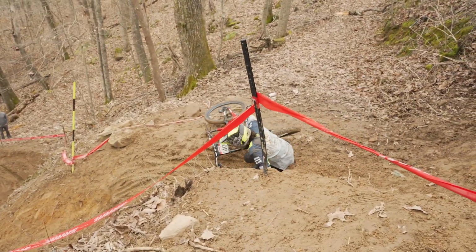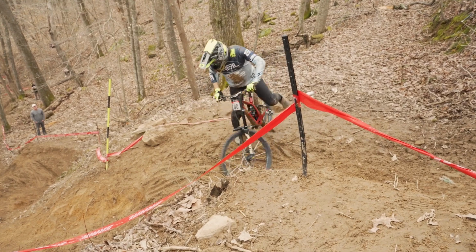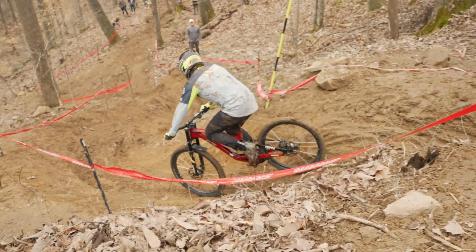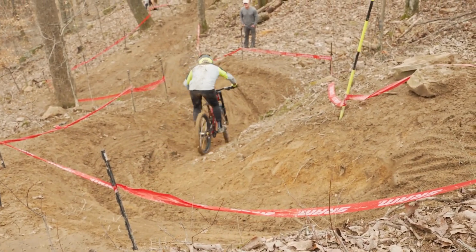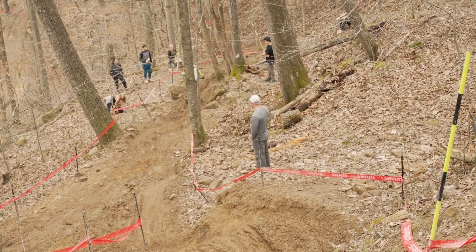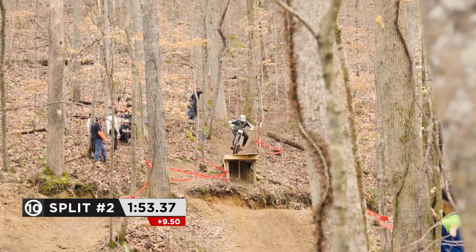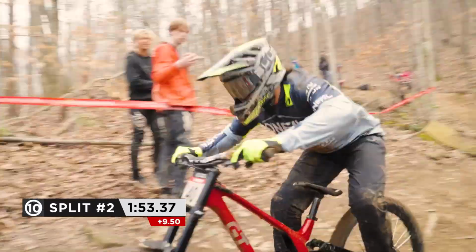Oh, no! Suetos just out the front door. All right, he's back up. That was wild. Thank goodness it's soft right there. But, yeah, Cole not able to get on the anchors like he needed to. Luckily, it wasn't worse than it is. He's back moving. 9.5 seconds back.